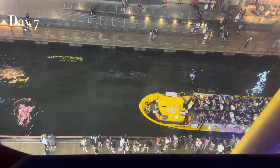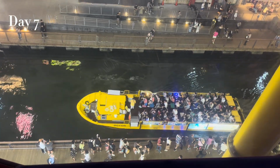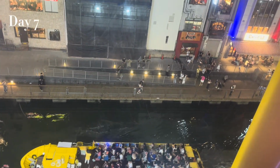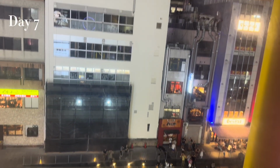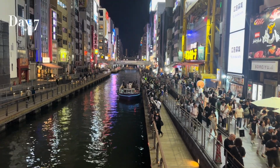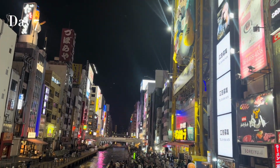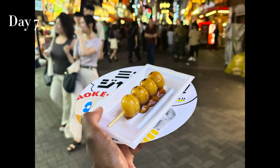There are so many more things to do in Osaka. We wanted to go to Osaka Castle, and there's a few temples and shrines here too, but we were just so so tired and so jet lagged still, so we just really took it easy here and we slept a lot and just ate a lot. If you have a little bit more energy than we did, definitely go to the castle and some of the temples and shrines that they have there and let me know how they were.